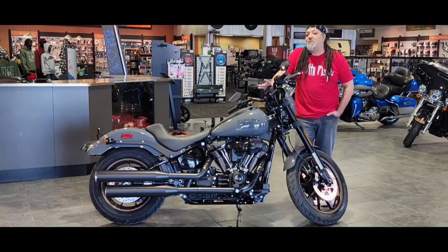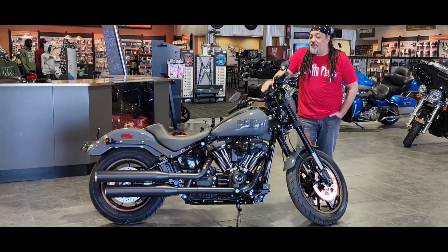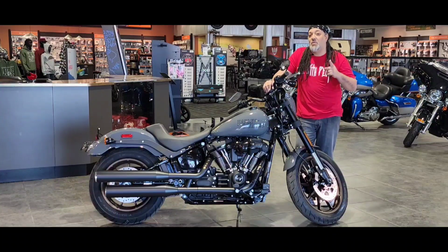Today, we're going to talk about a motorcycle that has just absolutely blown up on the internet since Harley announced it on the 26th. This beautiful motorcycle right here is the brand new 2022 Lowrider S 117.